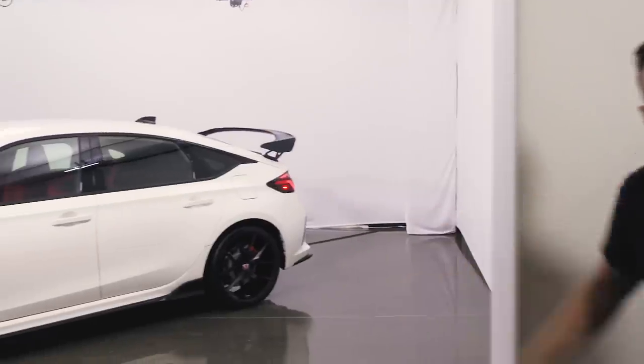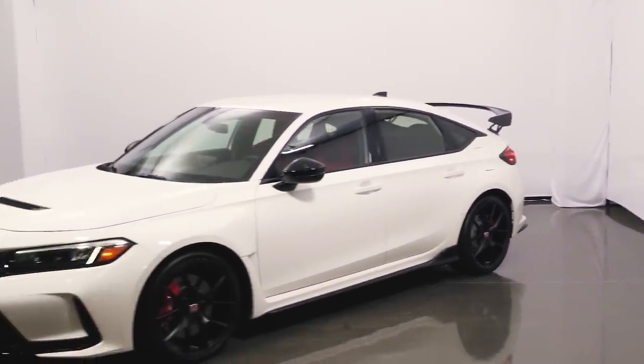This year marks the 30th anniversary of that badge right there, Type R. And what better way to celebrate than with the unveiling that we've all been waiting for, the 2023 Honda Civic Type R.